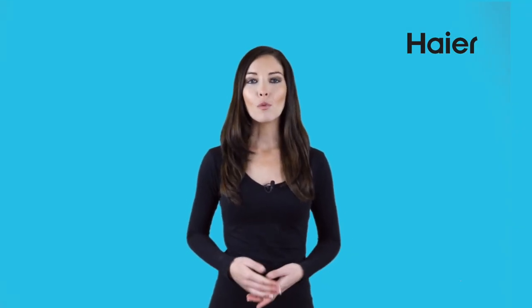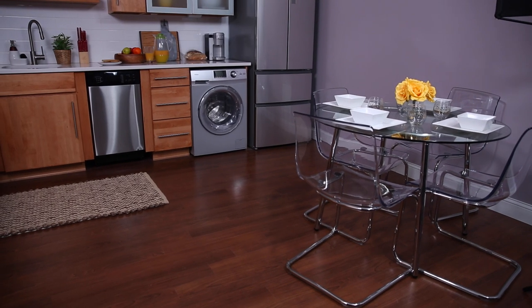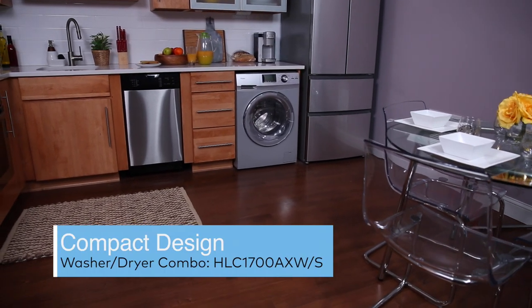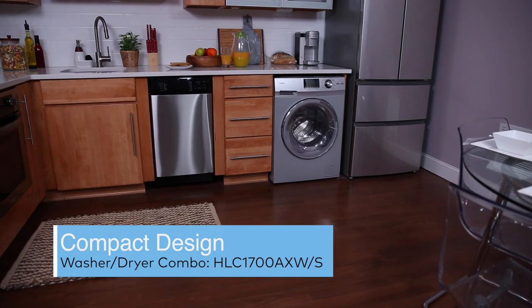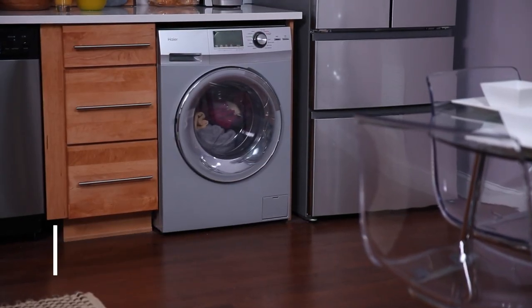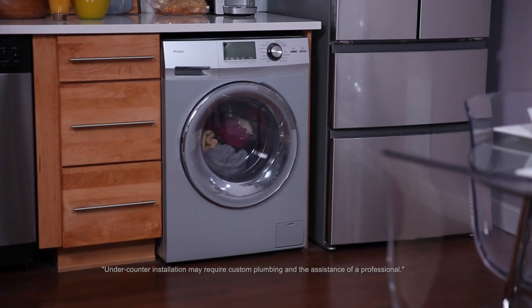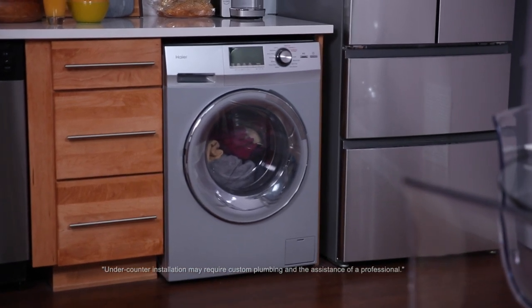Sometimes doing laundry can be such a chore. Sorting, washing, and drying takes time and space, which some homes don't have a lot of. That's where Haier's 2.0 cubic foot ventless combination washer dryer comes in very handy. It's compact, but still gets the job done. No need to change machines, and there's no complicated ductwork or even venting to the outside.